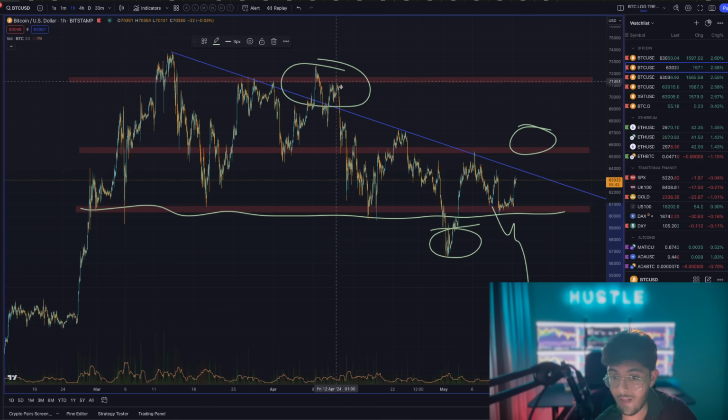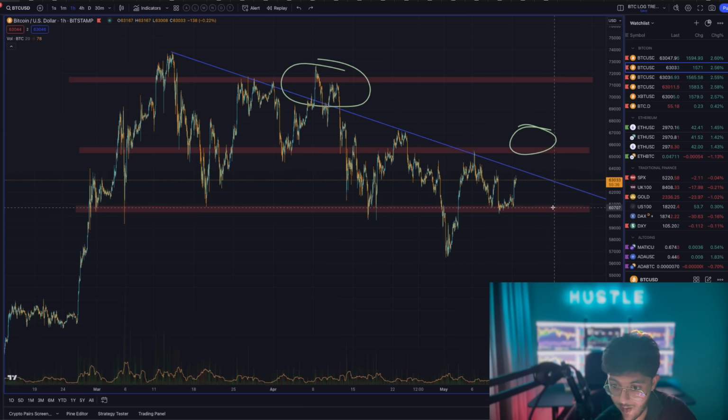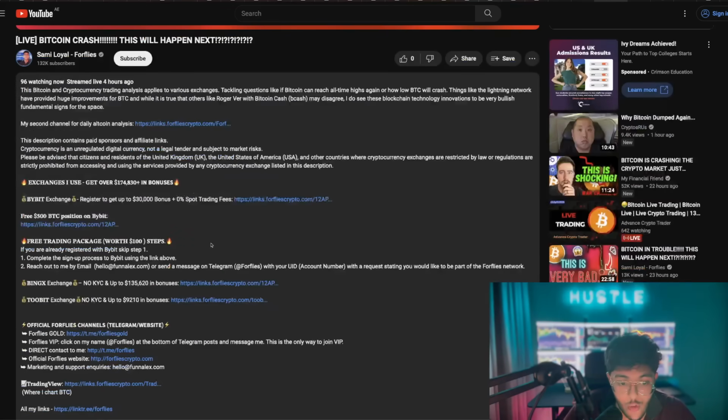And on the flip side, if it's resistance and you've already gotten the rejection, I don't think that you're going to get a second one. I think that you're looking at some follow through there. So that's going to be something I'm definitely interested in. I think it's also going to open up some really nice trading opportunities.